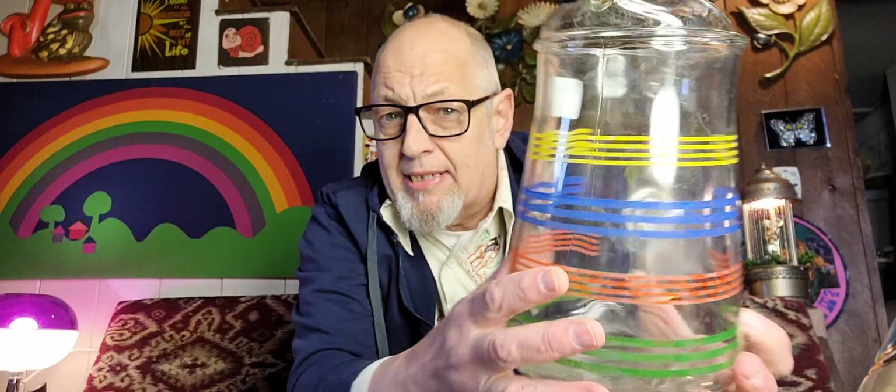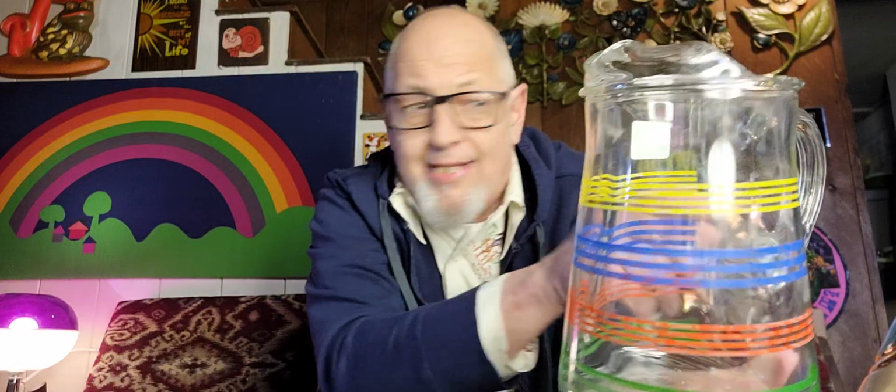So $3 pitcher. This is like a $28 pitcher. If you had the glasses with the whole thing, it usually goes for about 60 bucks, 70 bucks with glasses. But this one is probably a $28 drinking pitcher. And I'll sell this to someone who probably has the glasses, but not the pitcher.